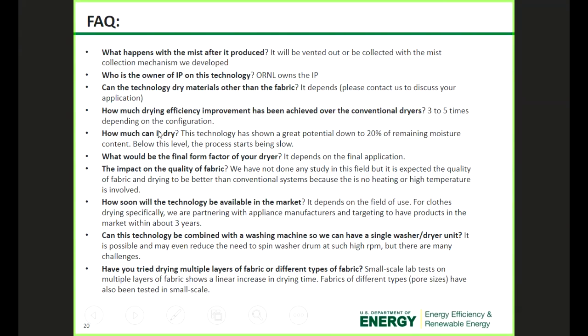Another question is, how much drying efficiency improvement has been achieved over the conventional dryers? The answer is that the best results we have got so far show 3 to 5 times improvement over the conventional dryers depending on the configuration. How far can it dry? The answer was in one of my slides. This technology has shown a great potential to dry fabric down to 20% remaining moisture content. Below that level, it is not efficient, but the technology is very efficient at much higher moisture content, down to 20%.